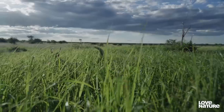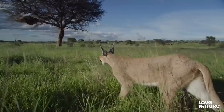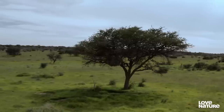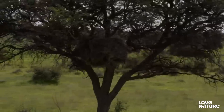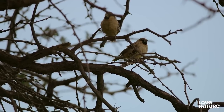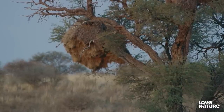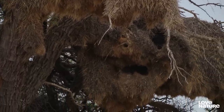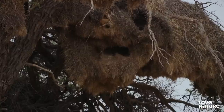Something has caught its eye. A huge nest in an acacia tree. Constructed by tiny birds weighing a mere 30 grams. Sociable weaver birds live in groups and build some of the most astonishing structures in the animal kingdom. Some nests weigh several tons. This huge bale of hay attached to the tree can provide shelter for hundreds of birds.